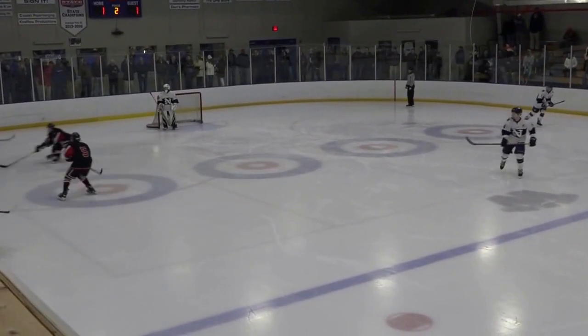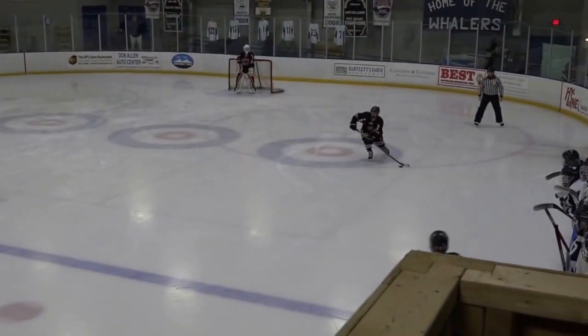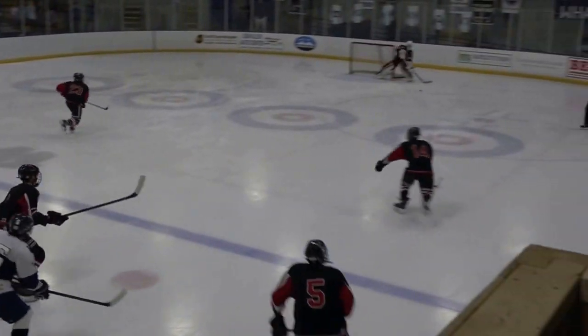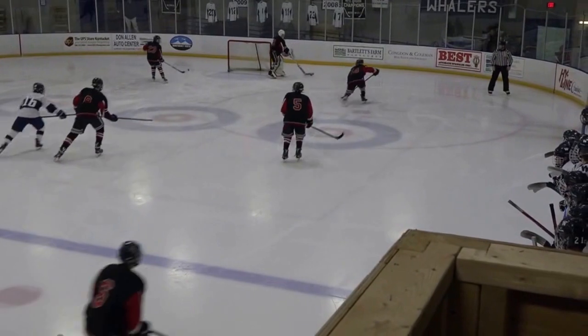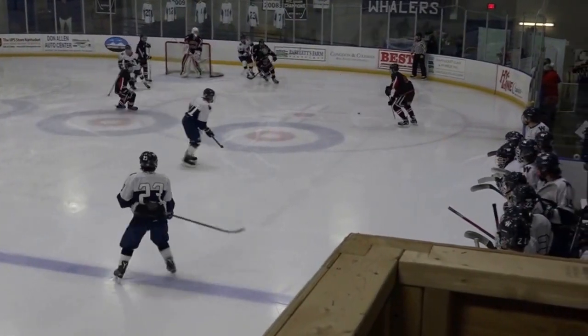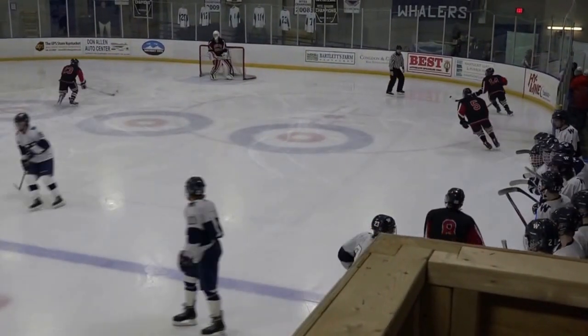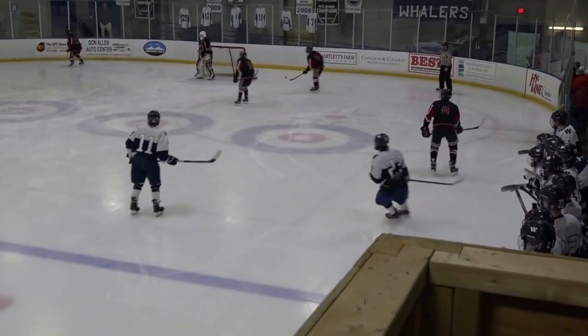Ethan Fye now winding up behind his net, flips it up into the neutral zone, but it's picked up by North Quincy. The D-men go D to D, unable to connect, lose it in the neutral zone, and Nantucket dumps it back in. North Quincy's going to try again now to get it out of their zone. Unable to connect with a winger. Nantucket picks it up and dumps it right back in again.